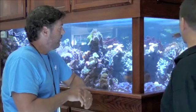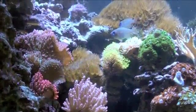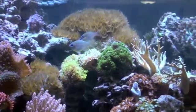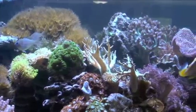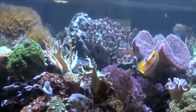And softies, what kind of softies do you have? I have a huge array of them in there. I have some Nephthia corals, some yellow leathers, Tonga leathers, green leathers, green Rasta leather, green finger leathers, some toadstools, some umbrella leathers. I have a really good array in this tank of them.